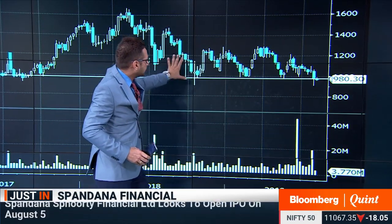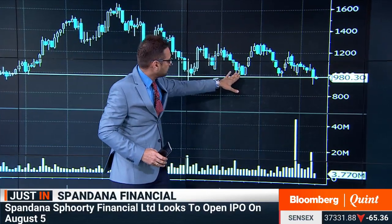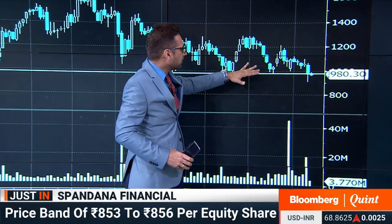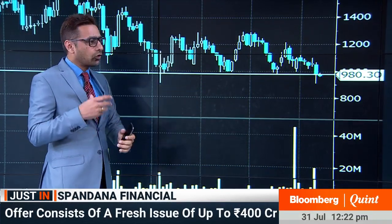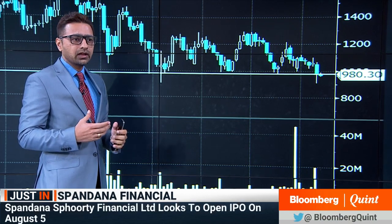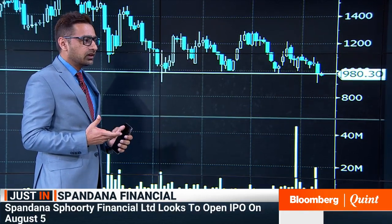After that, we have seen a sideways move. Around these levels, we have seen some demand coming back, but it's not that strong. It's just that the stock is holding at some particular level, but there's no strong buying coming in, which tells you about the underlying weakness in the stock. And anyway, NBFCs are quite underperforming.